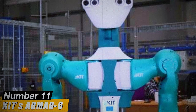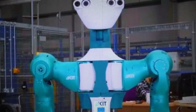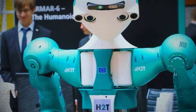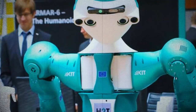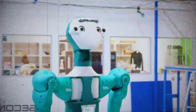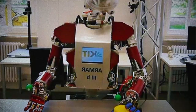Number 11. KIT's ARMR-6. ARMR-6 represents the cutting edge of intelligent robotic assistance. Unlike traditional industrial robots that work in isolation, ARMR-6 was designed to collaborate directly with humans in shared workspaces. The robot's dual-arm system and telescopic torso allow it to reach heights over 8 feet while maintaining precise control for delicate tasks. What sets ARMR-6 apart is its proactive intelligence.